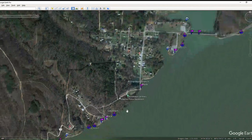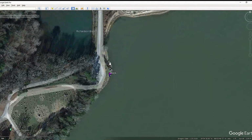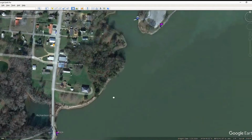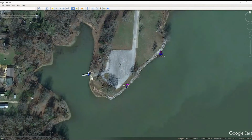More laydowns. As we move on up here, we're close to Richardson's Branch. Some more rock out here off of this point. Kind of like this, you got the cemetery over there, so it's just east of the cemetery, but right in there you got some pretty good rock. Probably makes a pretty good point. Again, we're going to look at this from an offshore standpoint, so we'll be able to see a lot better, but we're just pointing out what we can see basically from the shoreline, any type of cover we can fish and things like that. We've also got some more ramps in here.